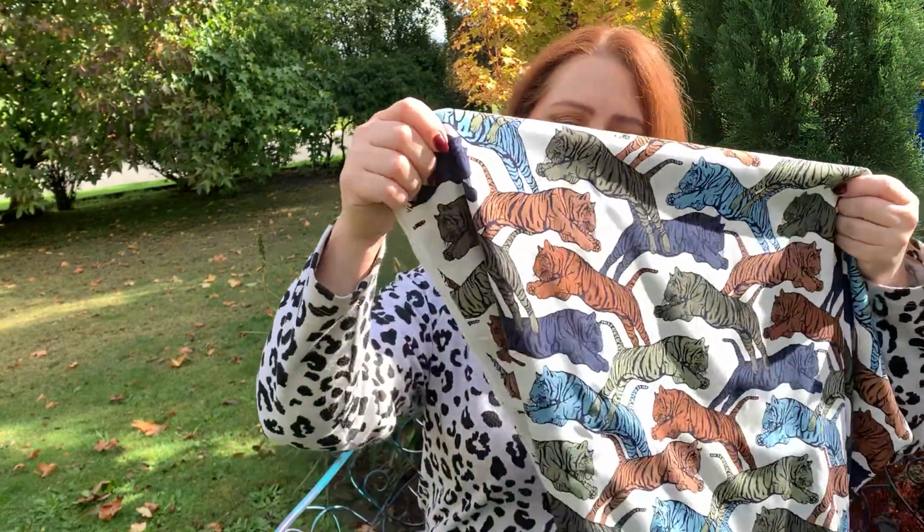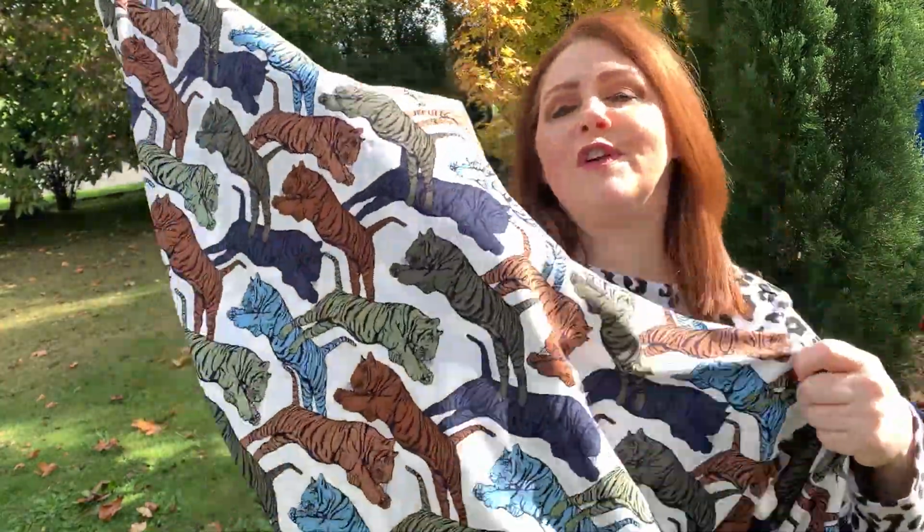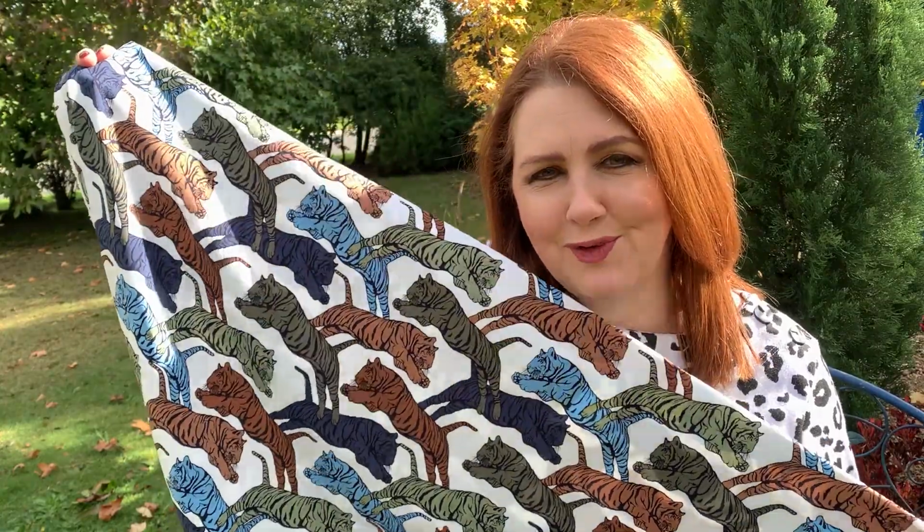The other one I've shown you in the actual video, you would have seen me pick it up because I was in love with this from their website and really wanted to see the scale of the print in real life. And when I got in there, I thought, it's absolutely beautiful. And this is this tiger print in a rayon viscose fabric. It's absolutely beautiful floaty fabric that I think will make a beautiful blouse.